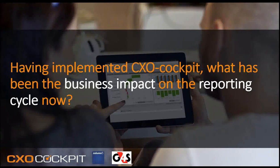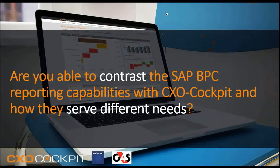Sure. So are you able to contrast the SAP BPC reporting capabilities and CXO and how they serve different needs? We touched on it a little bit: the Excel add-in allowing finance users to get into the information, and CXO doing the nice visualization, but also allowing users to get down to the detail, especially those who aren't usually BPC users. So how would you say they serve different needs?